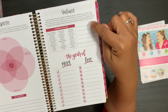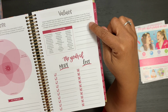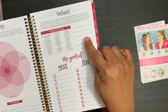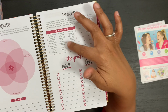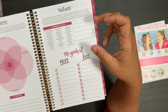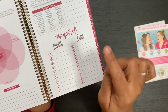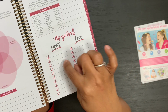So this says values. Values regulate how you respond to negative or positive situations in your life. If your goals are in line with your values, you are more likely to succeed and be motivated. Circle or write some of your most important values and choose the most significant. What changes are you going to make moving forward to better align with these values? So it has some common values here. You can write in some of your own and then kind of whittle it down, I guess, to the most important few. And then there is the year of more and the year of less. For instance, the year of more reading and the year of less binge watching Netflix. Not saying that's my thing, but that could work if I were to write that in there.